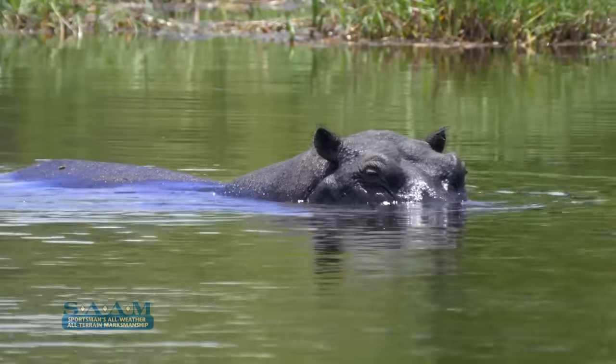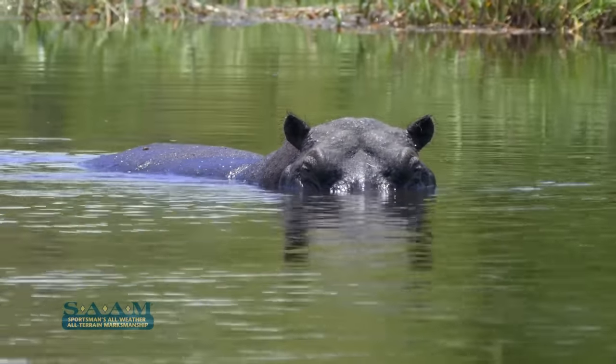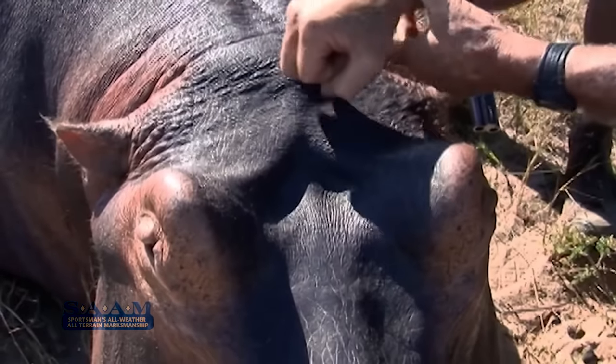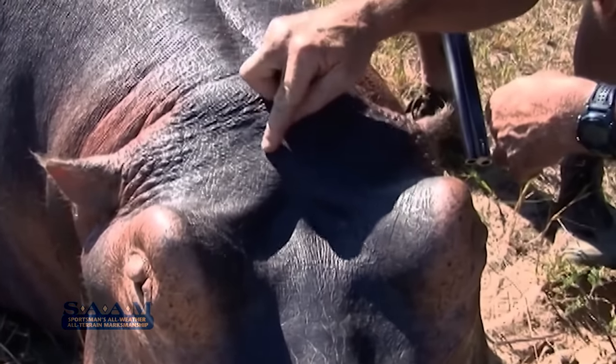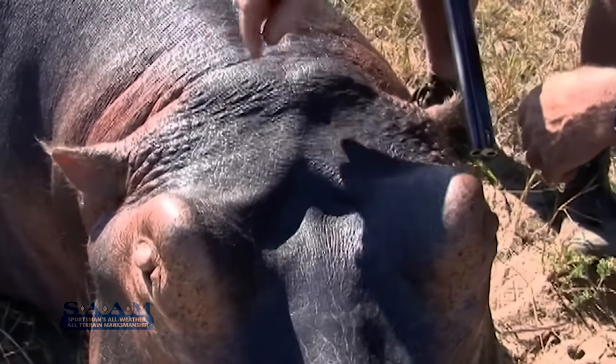When he's in the water, the brain shot is the only shot placement option. For such a large animal, a hippo's brain is surprisingly small. It's about the size of a man's fist and is situated high up, right at the very top of the head, between the ears and behind the eyes.